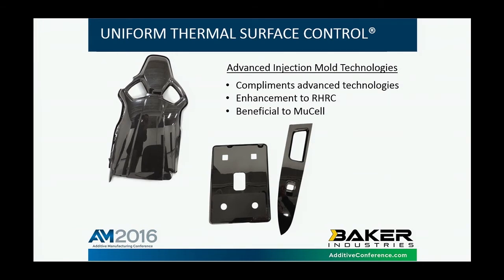Your Class A surface. Those are non-painted parts, so that's been a huge benefit, of course, to the automotive world, to be able to reduce paint lines or eliminate paint lines and be able to go from a painted part to a shoot and ship part and reduce cost of the part considerably.